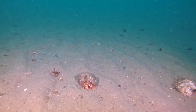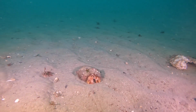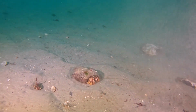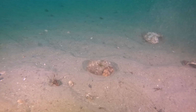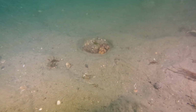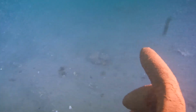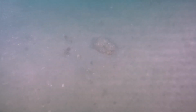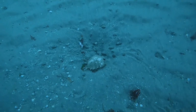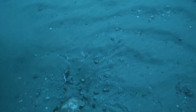Look at the size of this hermit crab. This is massive. This is like the size of my fist. Huge. But here comes the following smog. So sand has caught up with me now. Check out this, loads of smaller snails feeding on old dead crab by the looks of it.